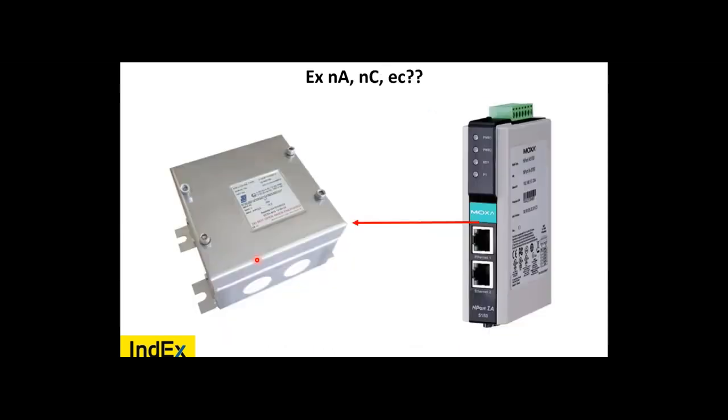Now, what do we have here? Well, we have an Ethernet switch or port. Is it EXNA, NC, or EC? Well, a combination. The terminals are always going to be an NA or EC, but internally, it's NC. So what will change when it becomes newer is it'll be NCEC. The NC is internal, the EC is the terminations.